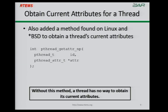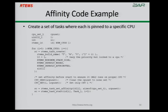While we were doing this, it turns out POSIX never defined a method to actually dynamically get the attributes of a thread. So while we were here, we added this anyway, so that got done. That's just another example of how you kept pulling on the thread and more work kept popping up that you hadn't planned on.